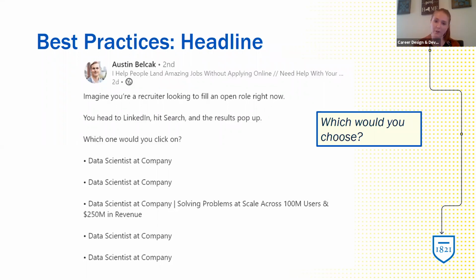And he wrote, imagine you're a recruiter looking to fill an open role right now. You head to LinkedIn, you hit search, and the results pop up. These are some of the things that might show. Your default heading is typically your job title at company. Or if you're a current student, it might say student at Widener. So if these were the results that the recruiter sees, which one seems most interesting? What would entice him to click on the profile?